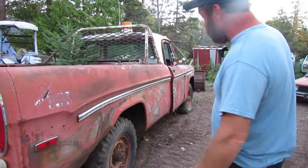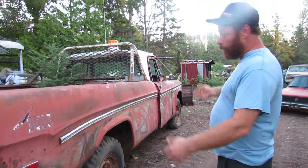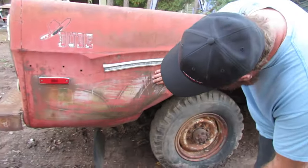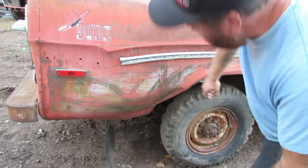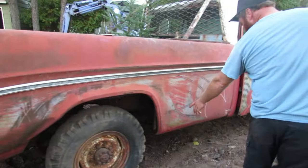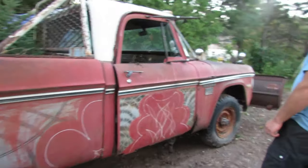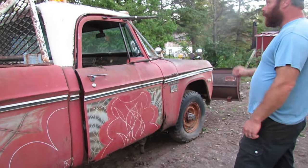It's four-wheel drive, so that's a pretty cool option. Somebody went through and did a whole bunch of graphic work on it. Hand-painted pinstriping. Look at all this stuff. It's everywhere. Door. They did a lot of freehand with it.